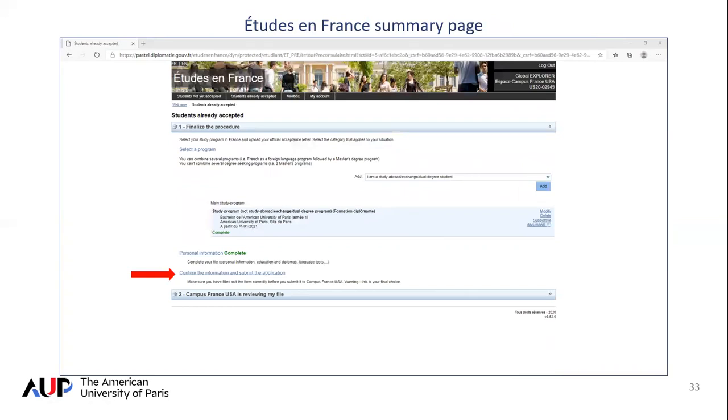Now, both your program and personal information sections should have the green complete notification. Click confirm the information and submit the application. Your application will be submitted to Campus France. However, it will not be finalized or reviewed until you complete step 2, which is the application fee payment.